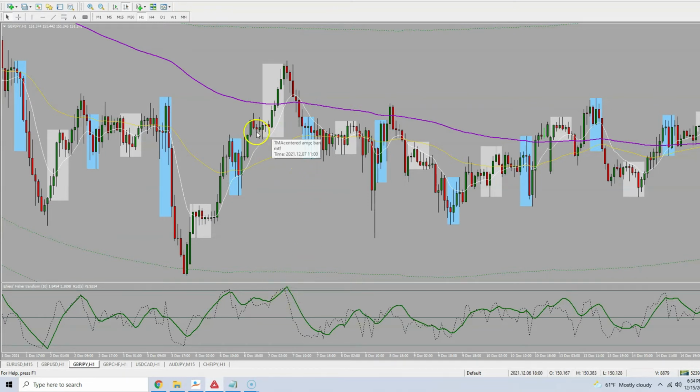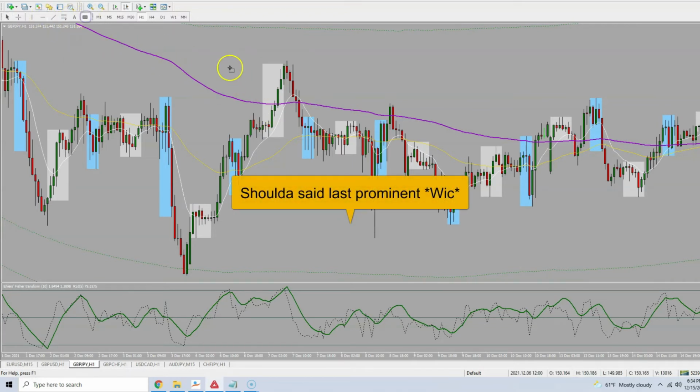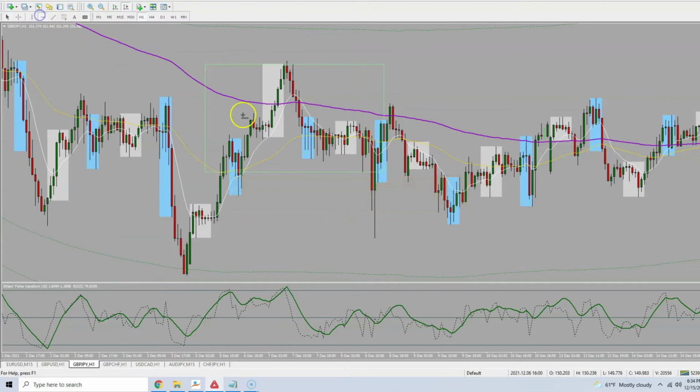Next thing we need to do is find where's the last prominent candle in this formation. Let me highlight the entire formation right quick. Let's find the last prominent candle. So at some point, I'm sure I'm going to have my line down here.